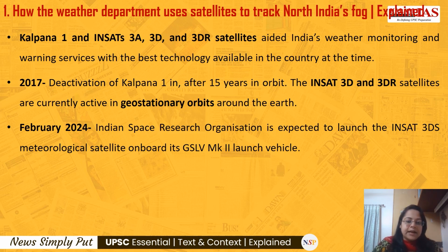So first is, which satellites are responsible for the weather monitoring and warning services in India? It is Kalpana 1, INSAT series of satellites. Please remember that all the INSAT series of satellites are responsible for the weather monitoring. So this has already come in the prelims as match the following. So you should be remembering those INSAT series of satellites. They're responsible for the weather monitoring and the warning services. And in 2017, there was a deactivation of the Kalpana 1 after 15 years in orbit. Hence, today we are having the INSAT 3D, 3DR satellites which are currently active in the geostationary orbits around the Earth, which are responsible for the weather monitoring.